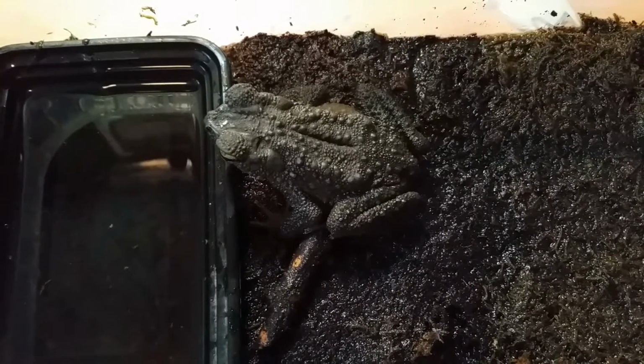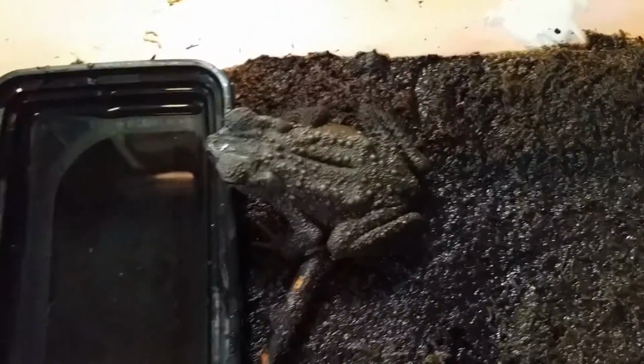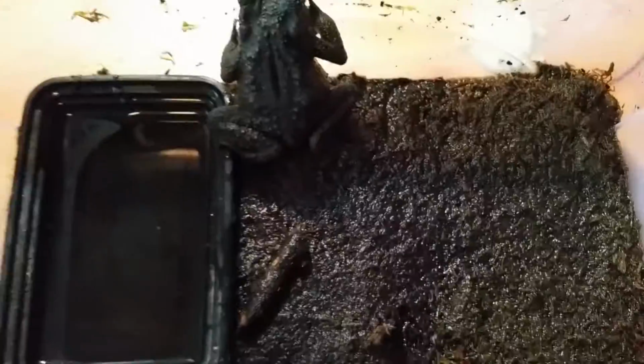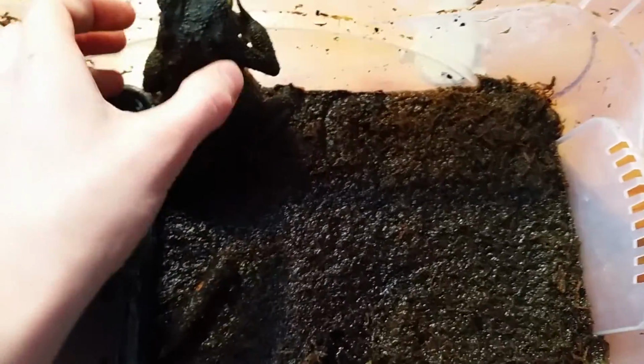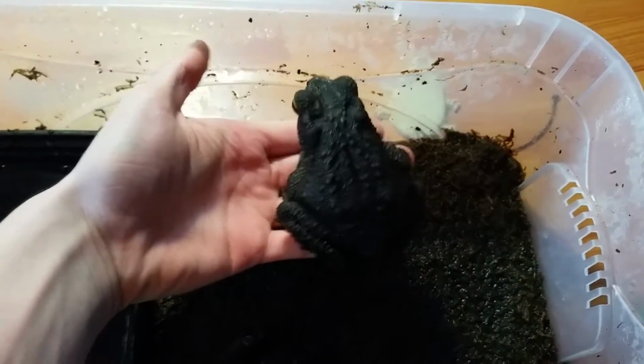So next up, here's my Asian giant forest toad. This is quite a new one to my collection. And it's actually in a holding cage at the moment, just to make sure it's okay and well. They're actually quite a large species. It's not fully grown yet. And I'll place it on my hand just to show you how large it is.